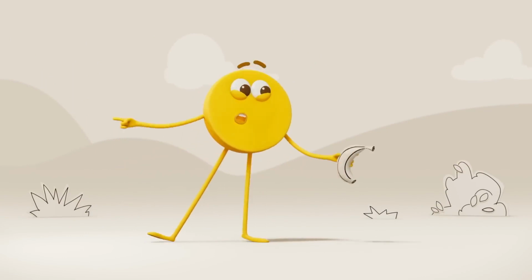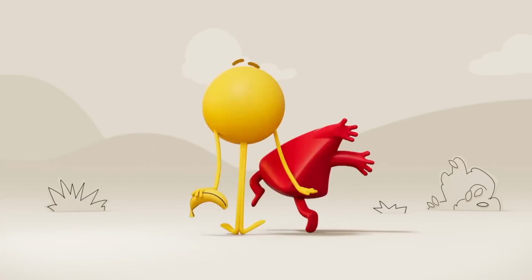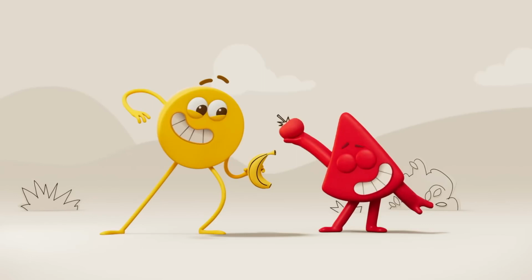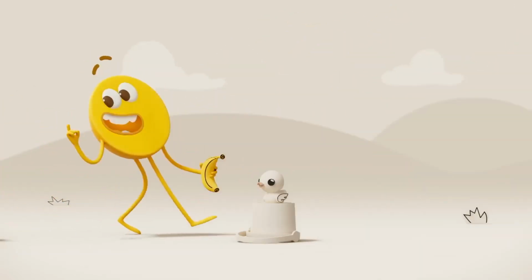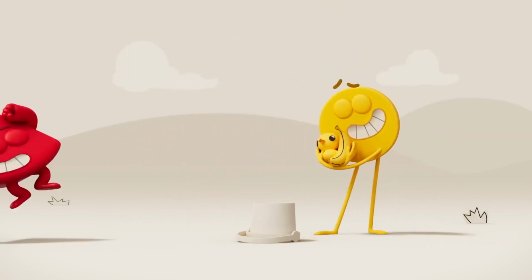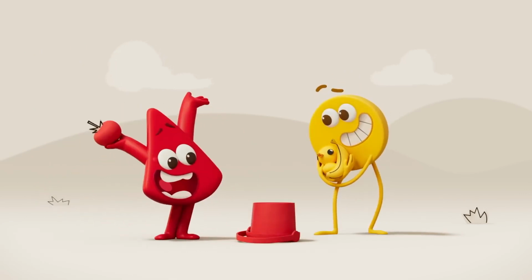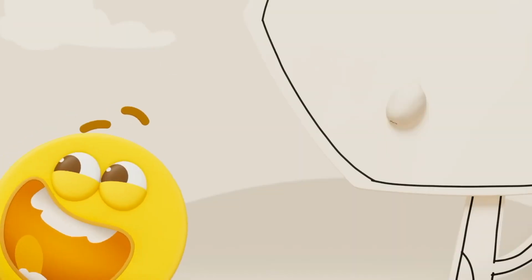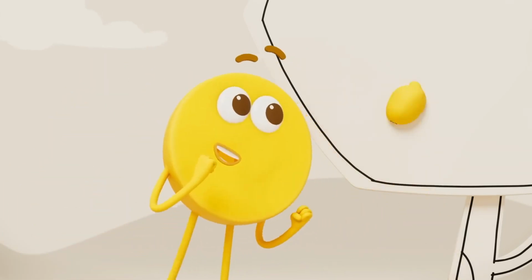Today, I coloured a yellow banana. Today, I coloured a red tomato. Exciting! Today, I coloured a yellow banana and a yellow ducky. Today, I coloured a red tomato and a red bucket. Oh! Today, I coloured a yellow banana, a yellow ducky, and a yellow lemon!